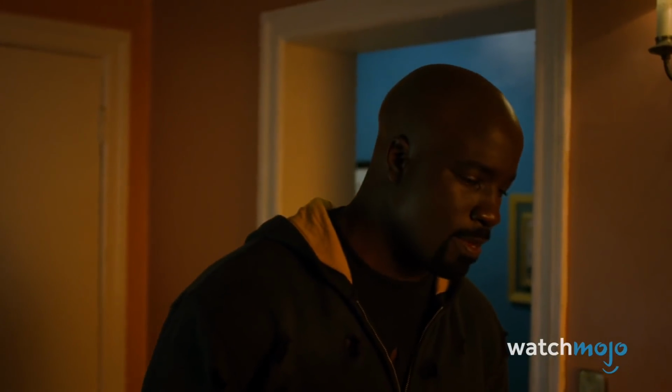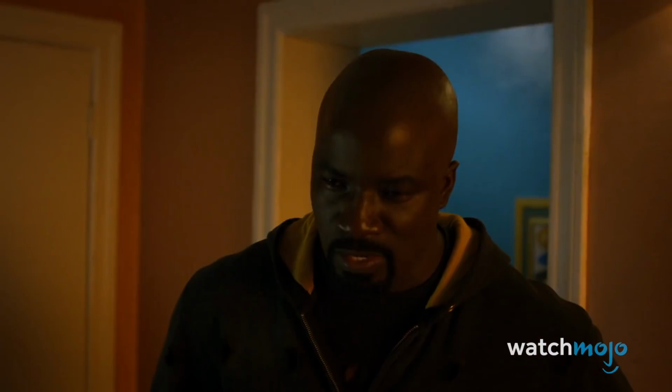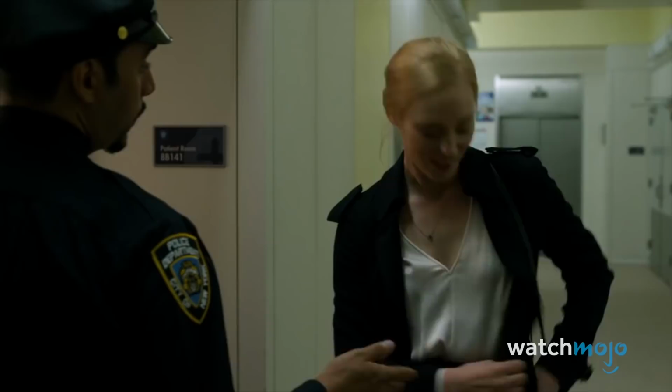But with Rosario Dawson's Claire Temple apparently out of the picture following her blowout in Luke Cage Season 2, we really didn't know what to expect. We already mentioned Turk, who's a good fit no matter what show they put him on. And then there's Brett Mahoney, who was a beat cop when Frank first started shooting up New York, and he gets a great arc this season. But the biggest crossover character is Karen Page.